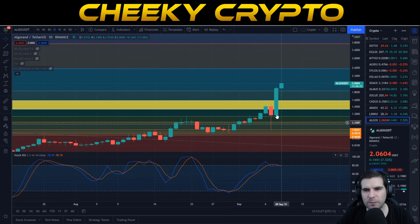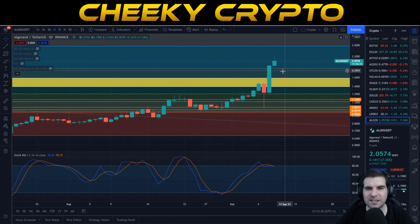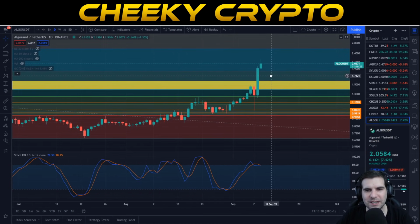So overall, the fact that we are overbought, this can be sustained, but we will expect to potentially trade sideways around some of these key areas whilst we establish better technicals to take the next step to the upside. Algorand is performing very, very well, and I think that's pretty clear to see.